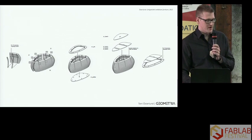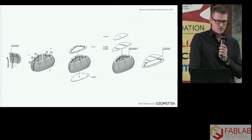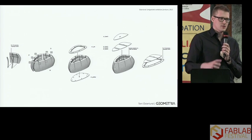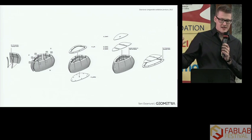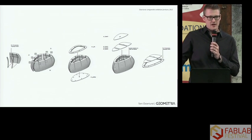2D information here was created only for assembling instructions for the carpenter. So everything else happens in a completely digital environment. You design the form digitally, you design the construction type, the construction details, and all the information passes from the designer to the fabricator in a digital format.